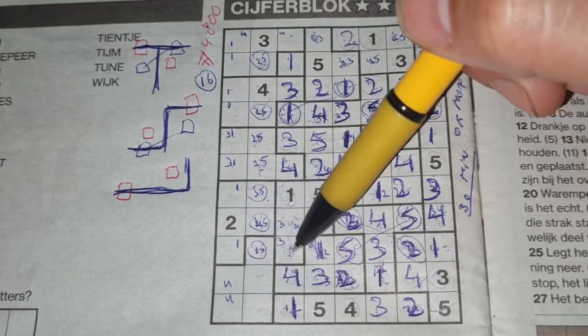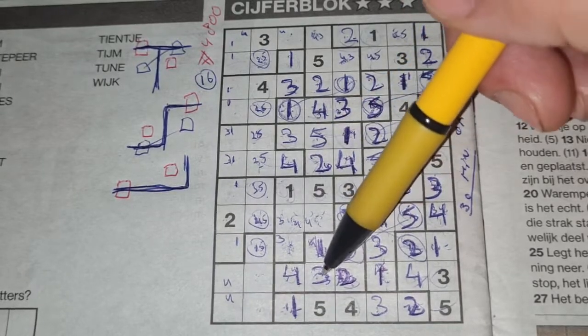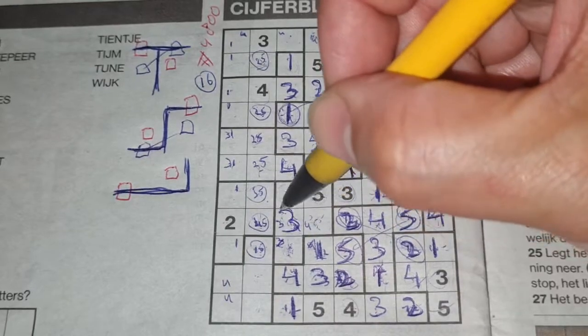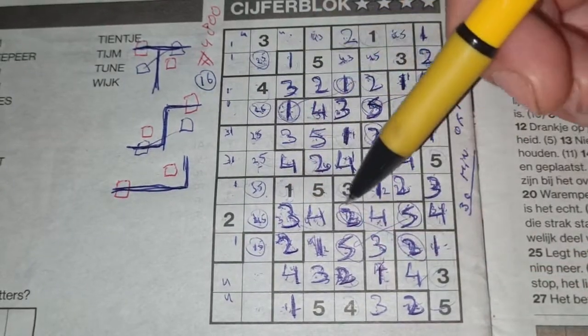But this box, can it be 1? Ah, I overlooked this 3. We have a double 3 there. But we have a 3 already. So this box can't be 3 anymore. That box should be a 3. And I've eliminated the 4. So the 4 goes here. One box left in this area for number 2.